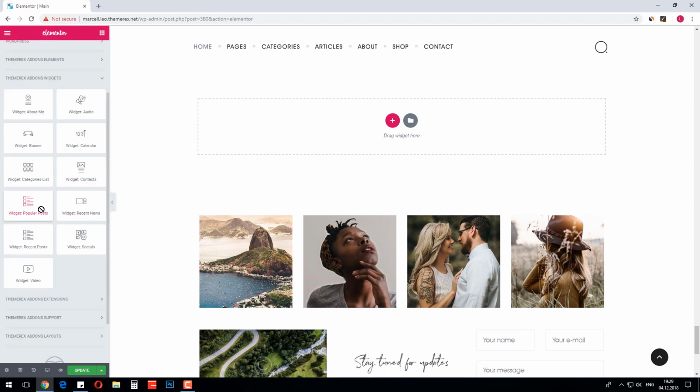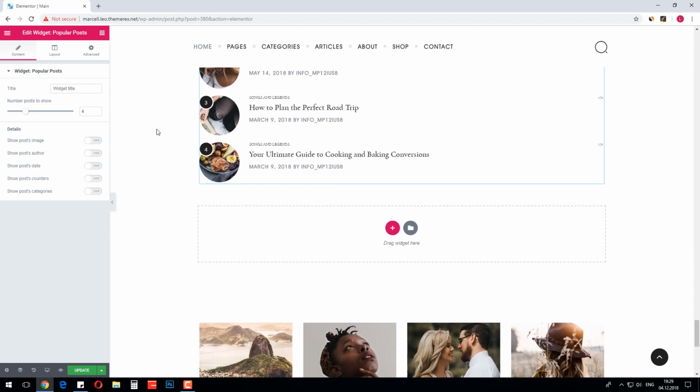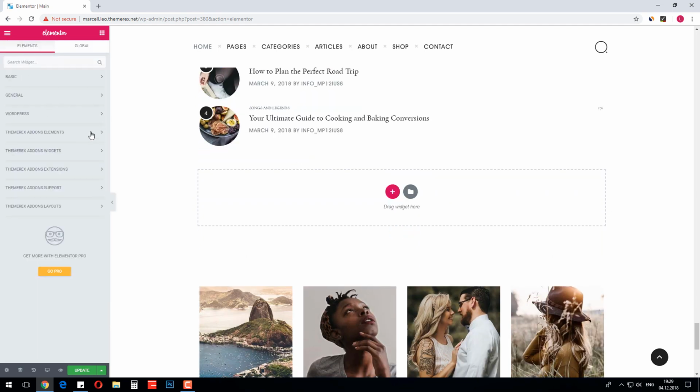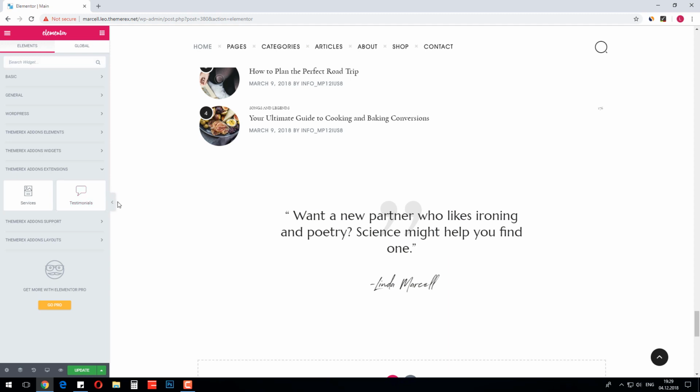Another outstanding widget is Popular Posts, which shows the articles that your visitors like the most. Next section, as of December 2018, has 2 extensions, but there will be more in 2019. Let's check the testimonials. You can use it as an alternative to the one we saw previously.